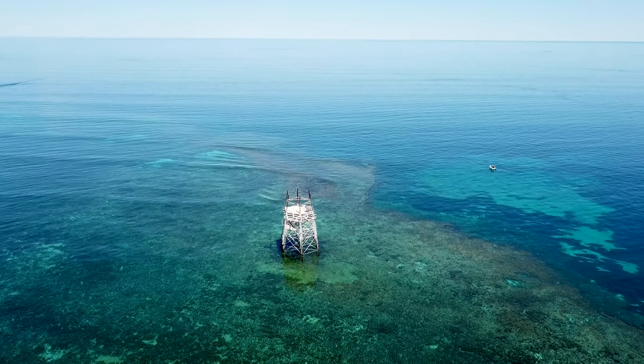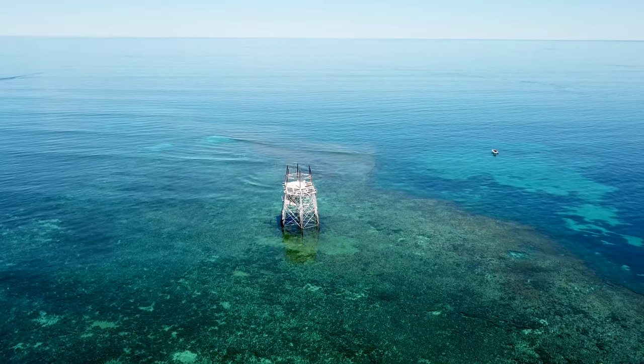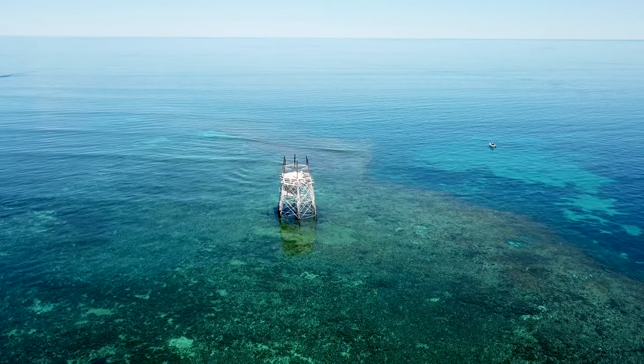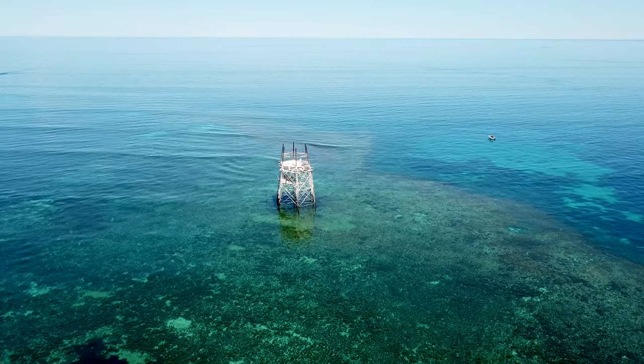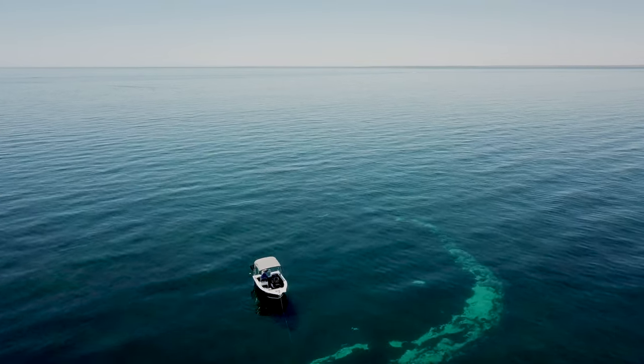There was a lighthouse here many years ago, however, now only the lower structure remains. In the summer months, this is a hot spot for fishing, where whiting and squid can be found everywhere along the sandy bottom.